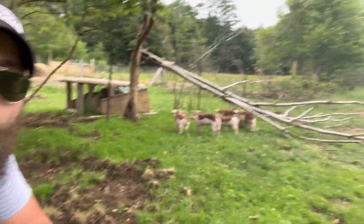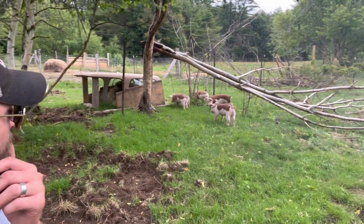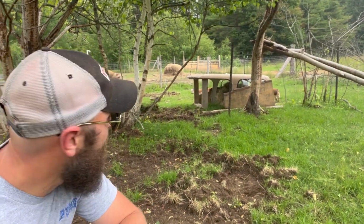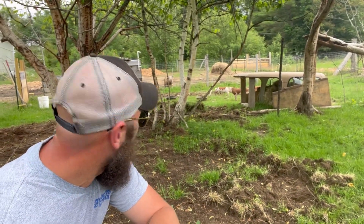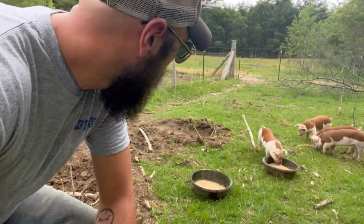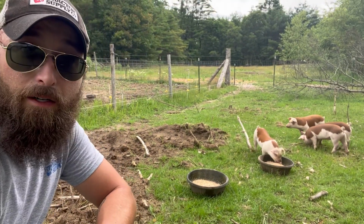But there they are. They've got, again, a bunch of room to move around. They have what I guess I can call a shelter. That's an old cheap hardtop that my neighbor had that works for a shelter for now. It's waterproof, so that's all that matters. We got some feed in here for them, so they are already starting to get used to that.